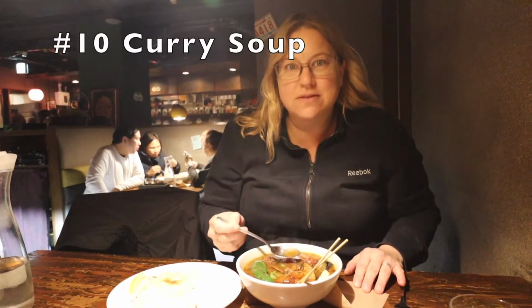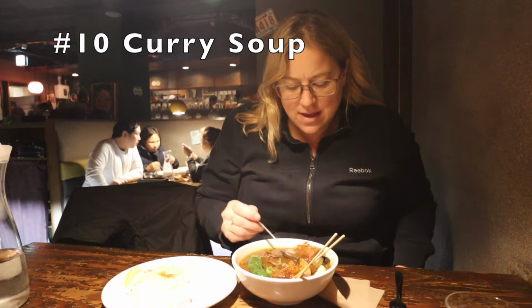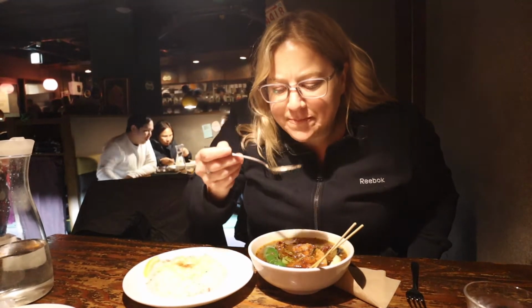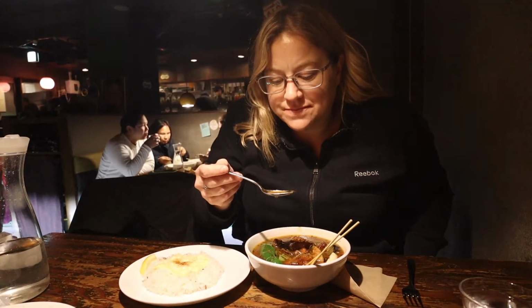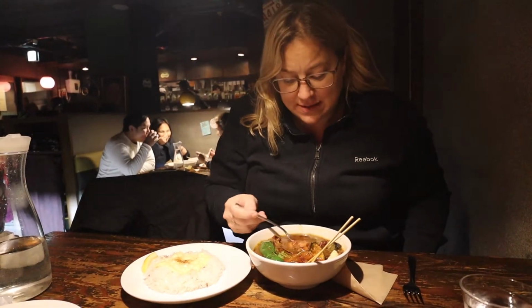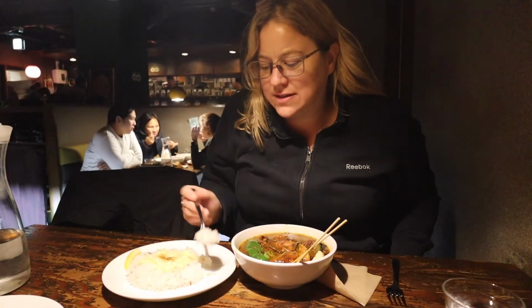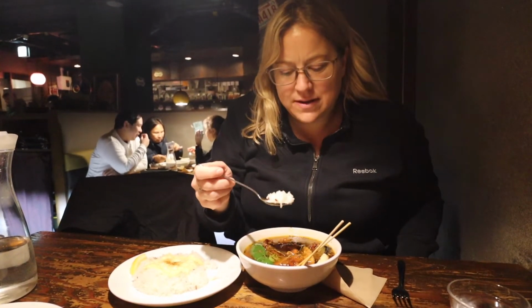This is the famous Hokkaido curry soup, and I got it with the Hokkaido fried chicken. Let's see. It's really nice. I've never had a curry soup like this before. It tastes like that dark curry that comes with chicken katsu, but it's thinner.